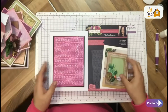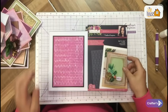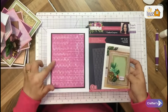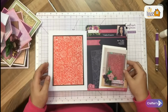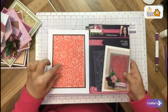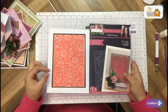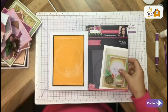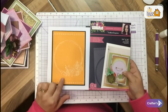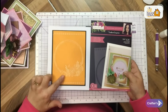You also get 4 textured embossing folders. Now these are not 3D, they're 2D, but this is a geo wire trellis. Then we have the succulent frame, and the detailing in this actually matches the stamps and dies that you also get in the collection, so you can have some paper piecing fun with that. Next we have the garden frame. So you can stamp in the center, arrange your flowers around it. It looks lovely on a card or actually in a frame.